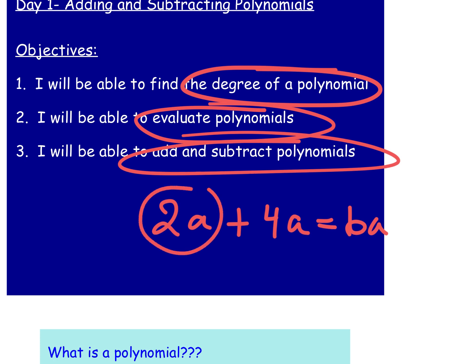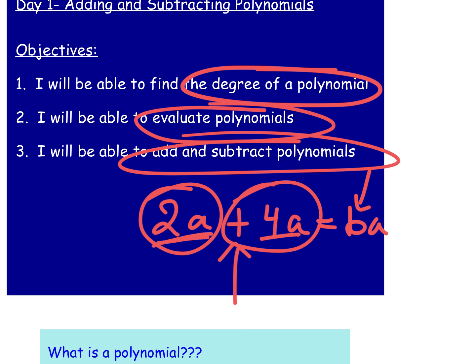This is a polynomial with degree 1. That's another polynomial with degree 1. And now I just added them. And the 2 and the 4 make 6. It's like 2 apples and 4 apples make 6 apples. Why isn't it squared? Because we weren't multiplying. If we were multiplying, then it'd be squared.